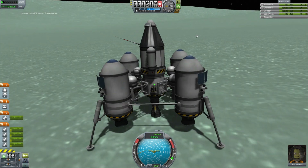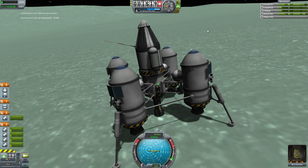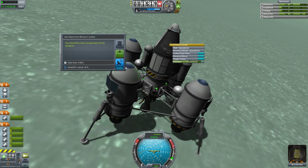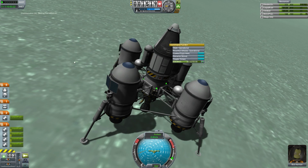Transmit! Ooh, that took a while to transmit. Woo, 25 science. Alright, let's do a crew report. Not bad. And once again, 25 science right there. Wasted our time with the materials bay. We could have just asked the Bob Kerman what he was thinking.